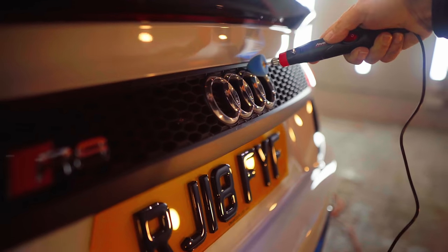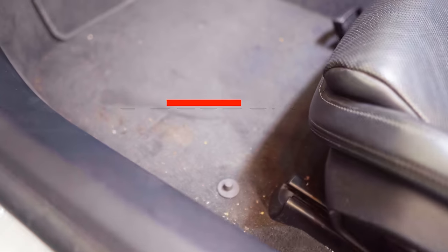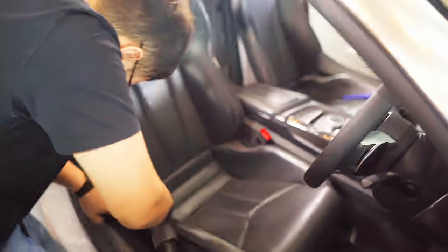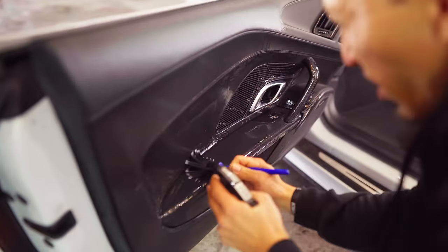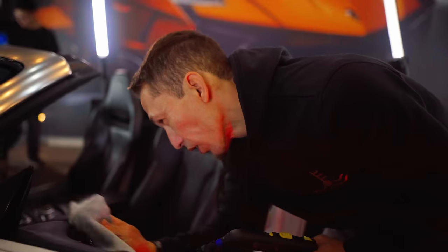So with the paintwork, carbon, badges, and everything else polished, it's time for the headlights, and that's it for stage two. Next up is stage three, which is a deep interior clean, and they've even got a device to get rid of any smells from the interior of the car. After hoovering up all dust, particles, debris, the interior gets steamed, cleaned, wiped, the lot. I'll leave you to enjoy these shots.